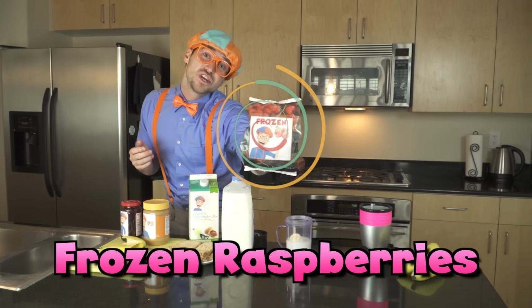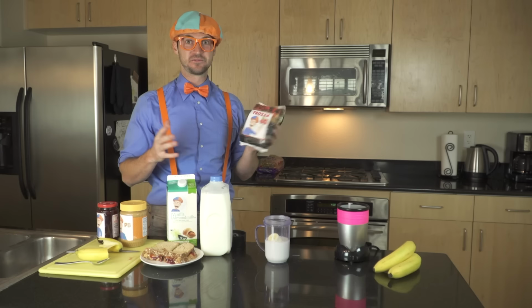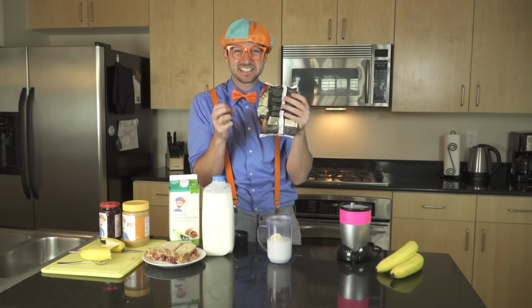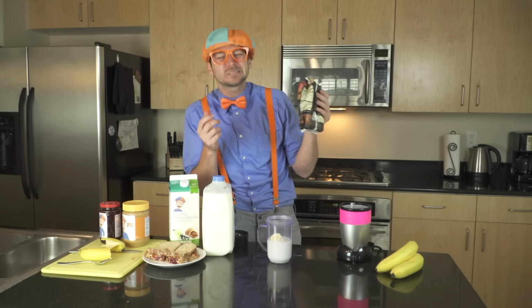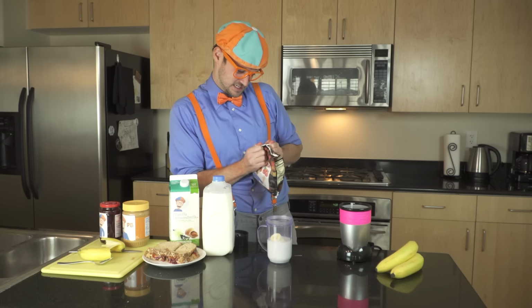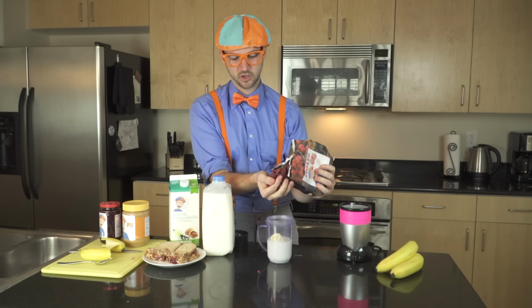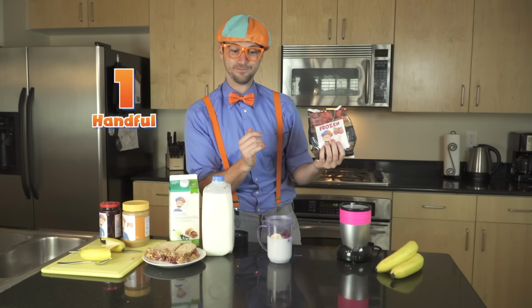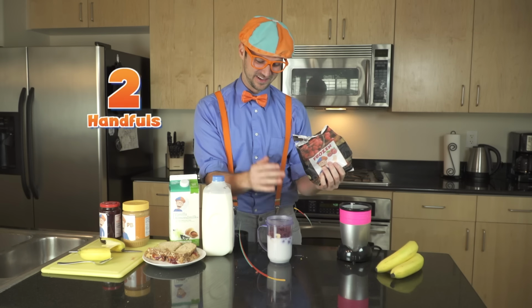Yeah! Frozen raspberries! I use frozen raspberries because they're really good in here, because then it makes it nice and cold, and then it feels like little ice chunks. All right, okay, how do we open this? There we go. All right. The correct amount is one handful. No, it's two handfuls. Yeah, there we go.